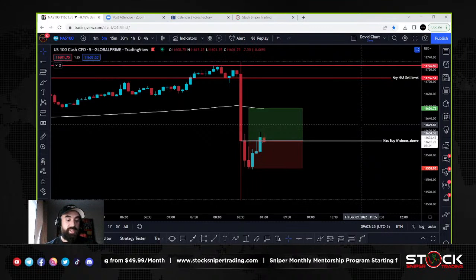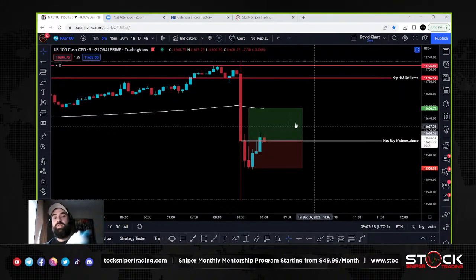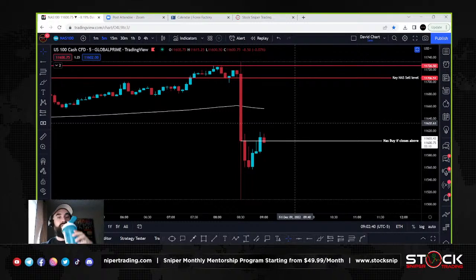And a lot of people, guys, it's overthinking, which has a lot of impact on the emotional state. So, guys, monitor this here. I'm going to erase this green chart just so you can see the level.